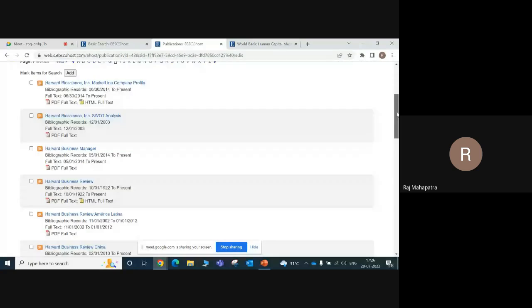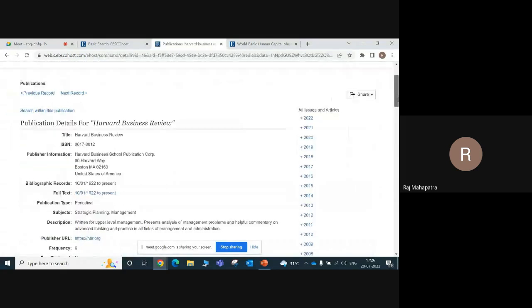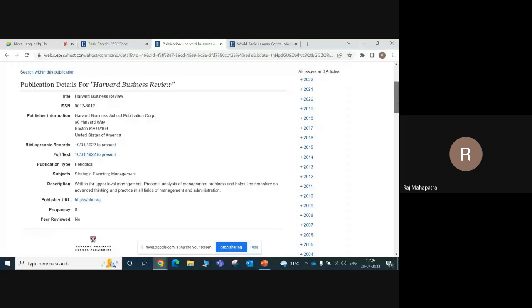Harvard Business Review, Harvard Business Manager. If you click on the Harvard Business Review, you are getting the full text from 1922 till that. So this is not a peer reviewed source. You are getting the peer reviewed information, full text available from which period to which period.